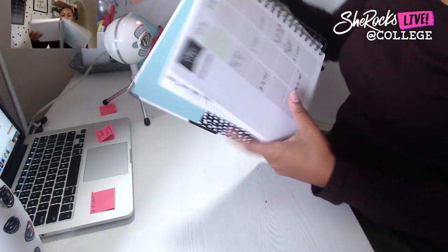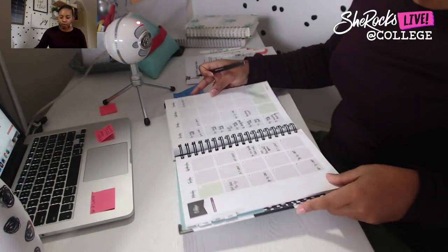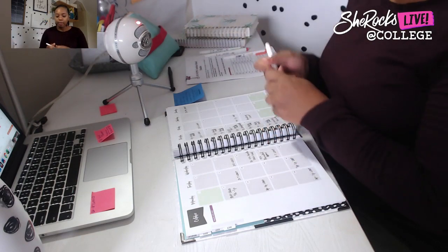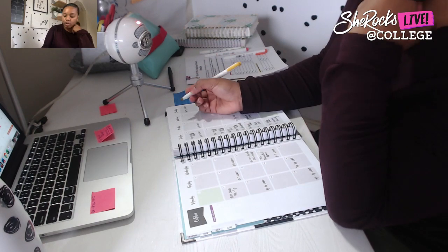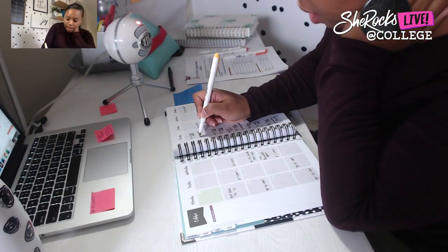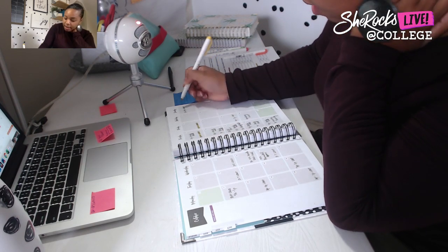All right, so everything is in my monthly spread. And so like I said, I'm just going to go through and color coordinate everything. I like to put my LDRP, so nursing shifts, in yellow because that's the color it is on my Google Cal. So I'm just going to go through and highlight that.